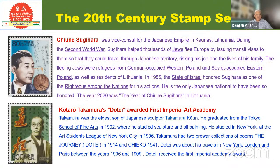Now, Chiune Sugihara is a very, very famous man. Israel gave him a big recognition. His story is a very interesting, very touching story. He was a vice consul for the Japanese empire in Kaunas in Lithuania during the Second World War, and there were a lot of Polish Jews in that area trying to escape from Hitler's Nazi army that was moving towards them. They had to go to Vladivostok in Russia and take a ship and escape to Japan.